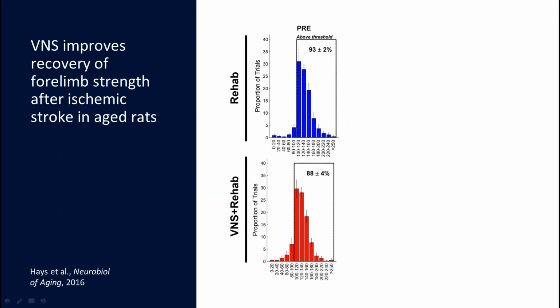And so we've binned the peak force on any particular trial, and you can see here for the aged animals we set the hit threshold at 100 grams. So you can see that primarily before lesion, most of the pull trials tend to fall in one of these bins that's above 100 grams, and very few fall below this threshold.